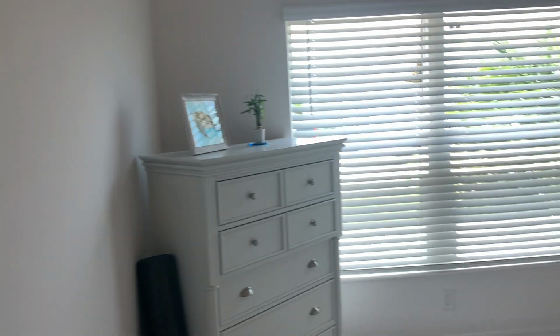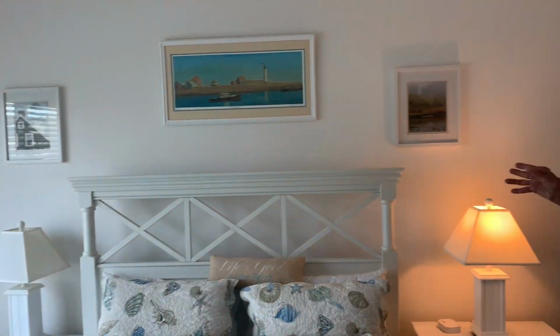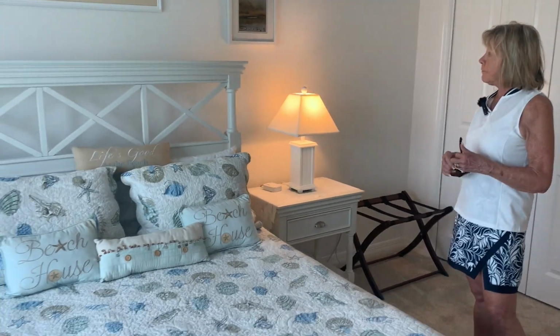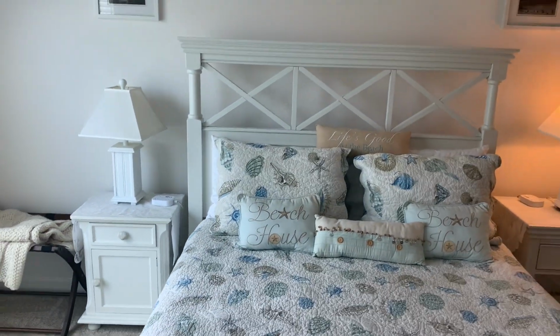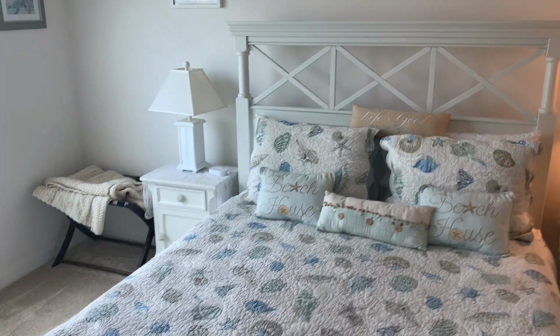We also have another painting. That picture is from the harbor, and any of the other photographs you see on the wall are photographs that Paul and I took in Scituate. This is actually one of the only pieces of furniture we brought from Massachusetts that we hung on to, making this the guest suite.